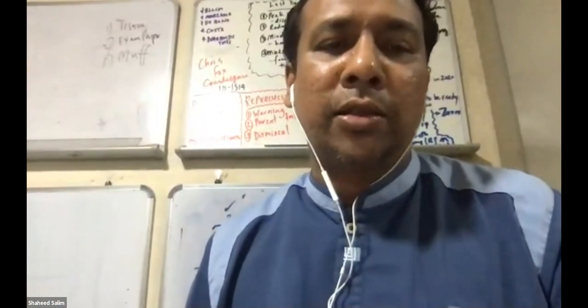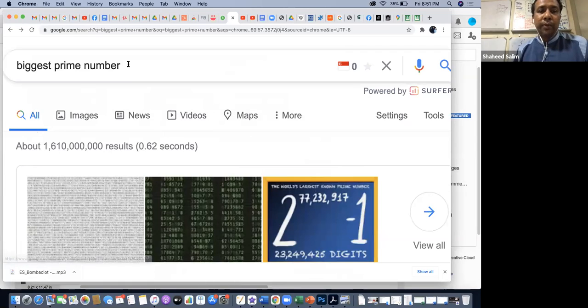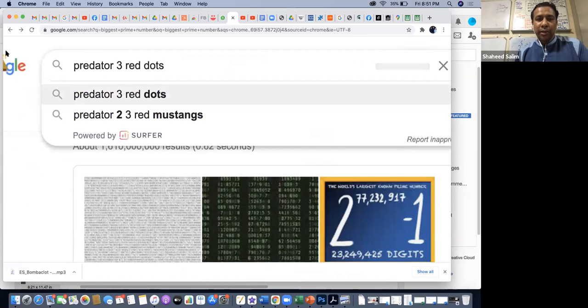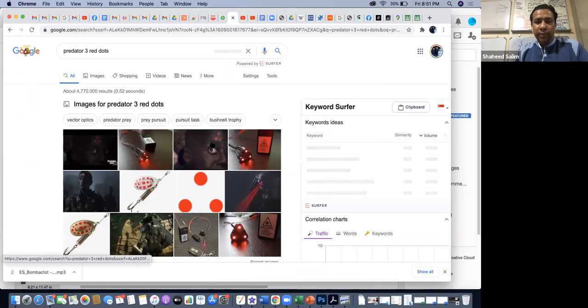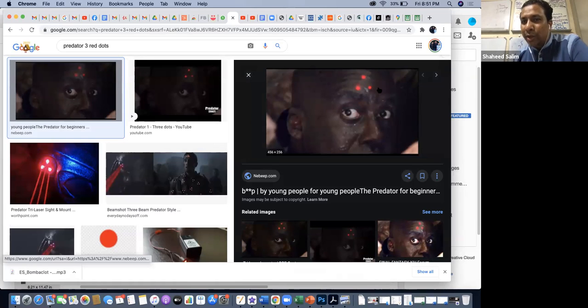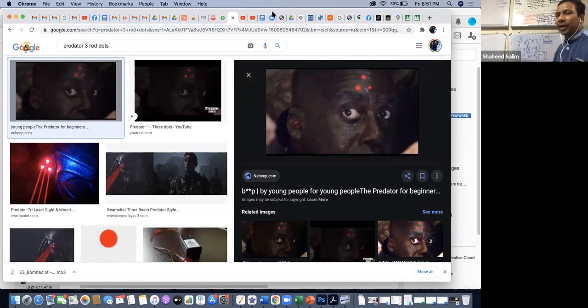Well, I do not know whether you are really tired already. Too fast. So I'm going to show you. If you do not know about Predator, 3 red dots. Down here, you can see Predator 3 red dots. When the Predator finds someone, they will aim. The gun is like this. So is this therefore or is this because? Therefore or because, Hayan? In maths. Therefore. Yes, you're right. Therefore, correct. This is therefore.